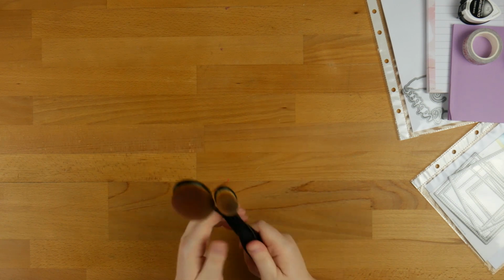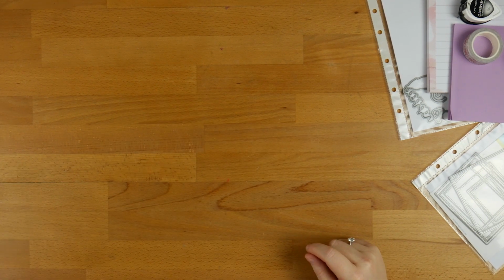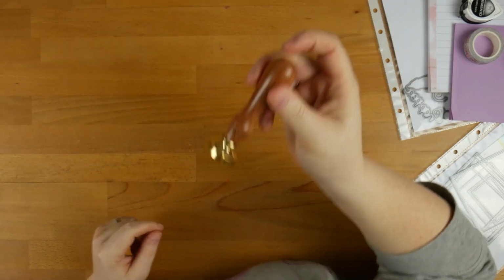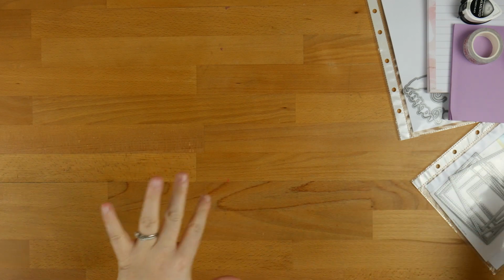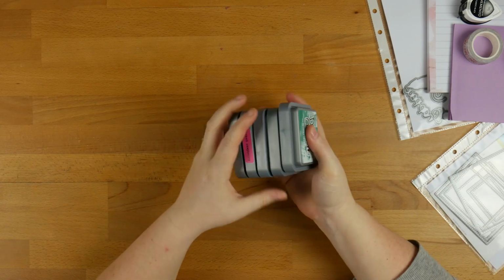So because I am enjoying ink blending so much right now, these two are up there in my favourites. I do prefer those to the little blending tools that have the little handle that looks like that. That's my preference, but I haven't played with them enough, I don't think. So perhaps that's my own shortcoming, that I haven't played with it enough. So while we're talking about ink blending, we're going to go with these as a favourite.